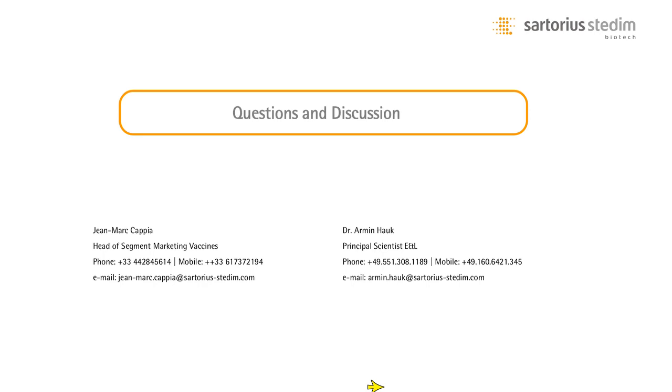I'd like to add, this is for extractables. When it comes to visible particles, in fact, we don't have yet a specification. So we have to be careful that we are talking about visible, because for subvisible particles, so the USP 788, here we have the extraction protocol and the specification from the USP 788, and we claim that in our certificate of quality for the products.